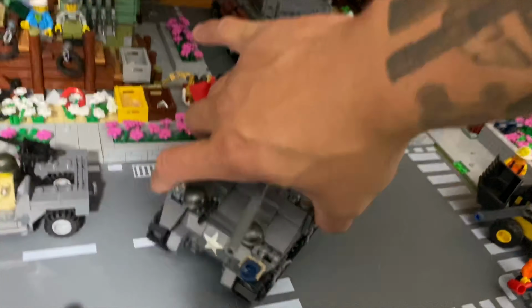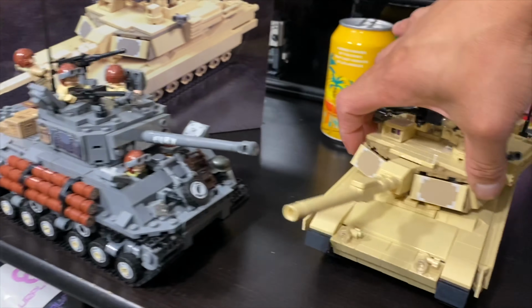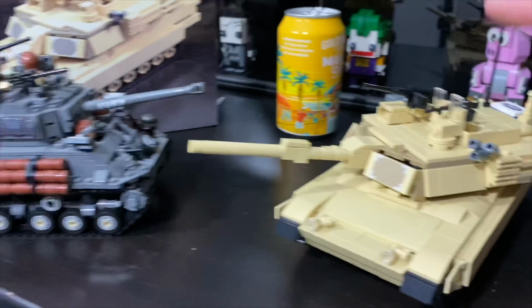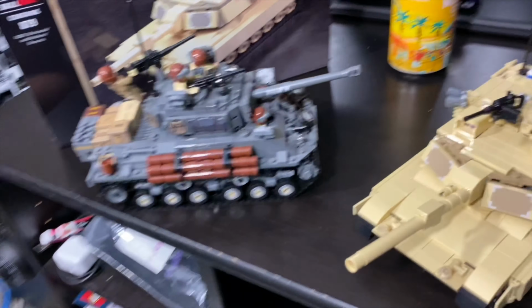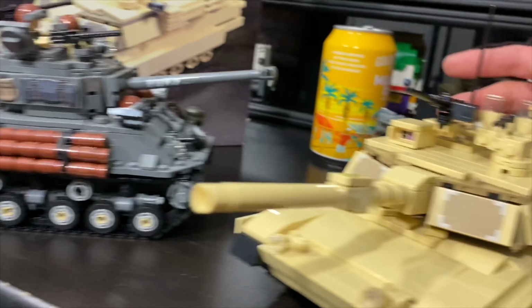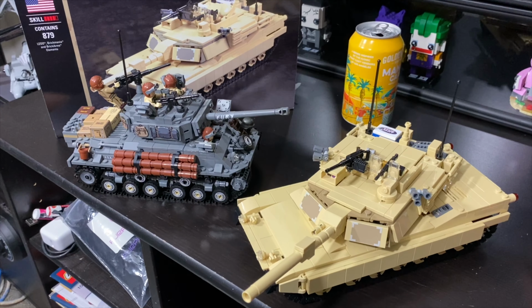Let's just take a regular Sherman tank, the E8. Let's compare this size-wise to the M1A2. Obviously, it's smaller in height. I wonder if, well, it is a scale, right? So this is definitely a bigger tank width-wise, lengthwise as well. But the E8 is taller than the M1A2, not by much though, just by a fraction. Isn't that sexy? That's sexy, isn't it?